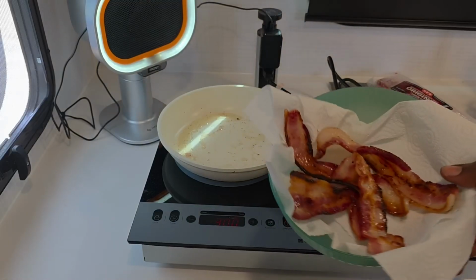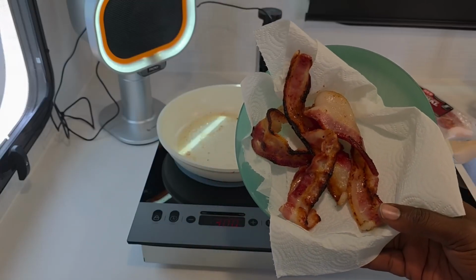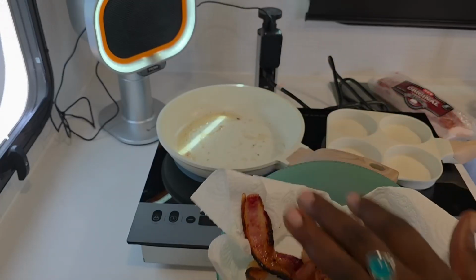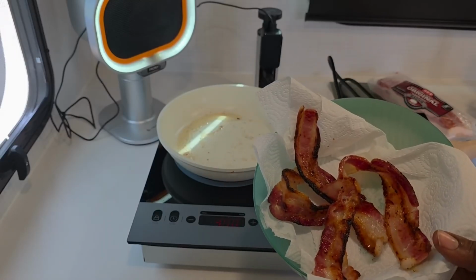And this is how the bacon looks. That bacon looks good to me. Really good. Got that little crispy crunch on it. A little fat if you like the fat. Let's go ahead and get this egg cooking.